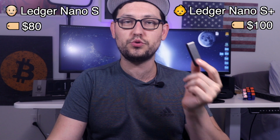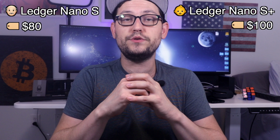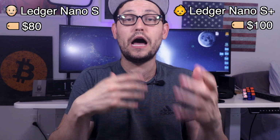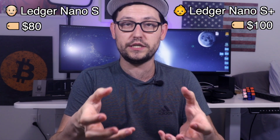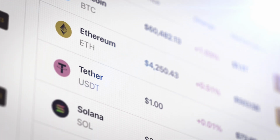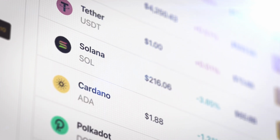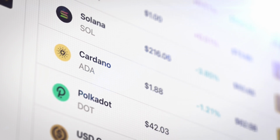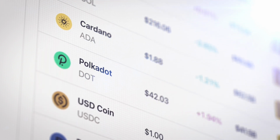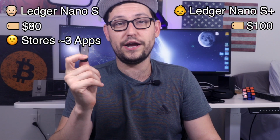So what do you get for the extra $20 in this S Plus that you don't get in the old S device? The biggest thing you get in this new S Plus device is a lot more hard drive space on the physical device. Ledger says you can get about 6 apps on the old Ledger Nano S, but back when I was Bitcoining, I was really only able to get about 4 apps on this device. So if you're doing something like I was, where I was trying to dollar cost average the top 10 coins by market cap, those 10 coins are going to be more than the 6 coins, but really 4 coins that you're able to fit on this Ledger Nano S wallet, which previously had driven a lot of people to go buy the Ledger Nano X, which we'll get to in a minute.